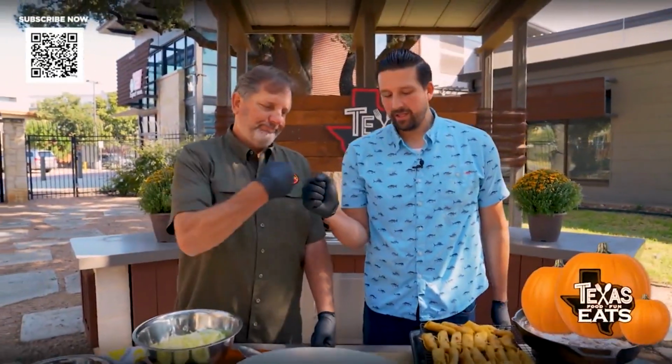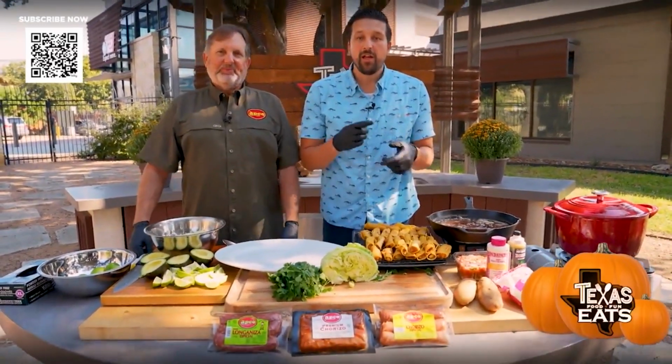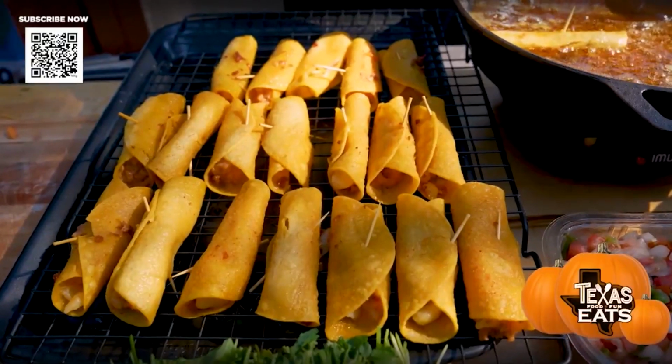Jay, great job. Look at all this. We made a bunch of these little mini flautas. They're stuffed with potatoes, chorizo. We've mixed it all together, so we're gonna get the ultimate bite. They're nice and crispy. They're sitting off to the side. It's time to make the presentation here.